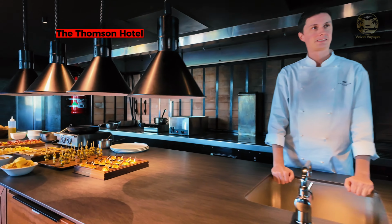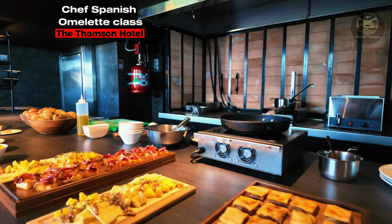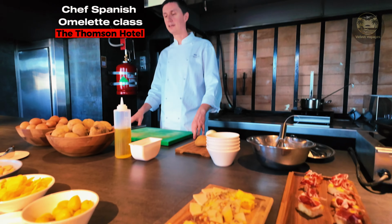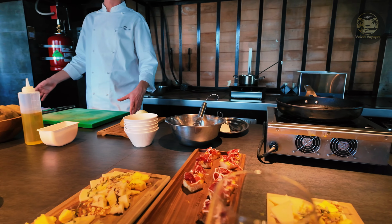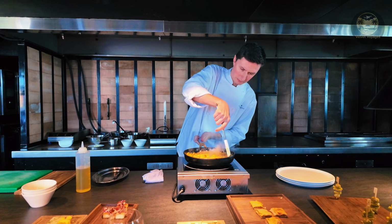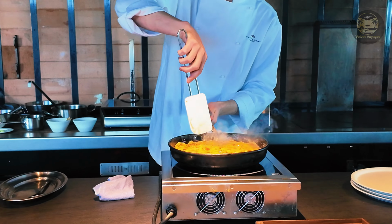Another experience I did was actually in the Thompson Hotel again. We ordered some drinks and canapes. This was a Spanish omelette masterclass, delivered by a senior chef in the restaurant. We had a mini history lesson on the origins of the Spanish omelette. That's a lot of olive oil. Along with some tips and tricks on how to make the best Spanish omelette.